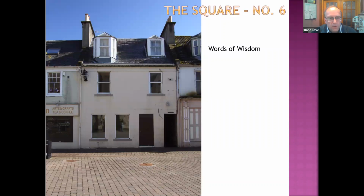Another part of Words of Wisdom building here is number 6, the Square, and if you go round the back of it, there's actually a kind of circular.